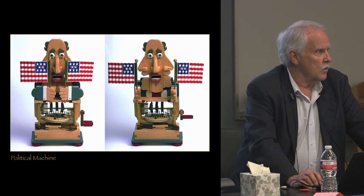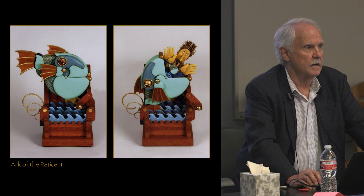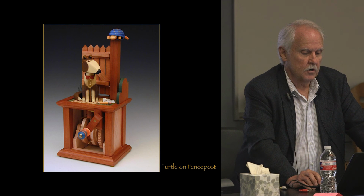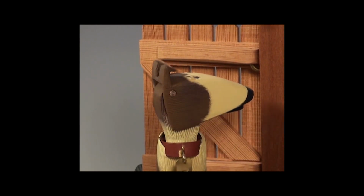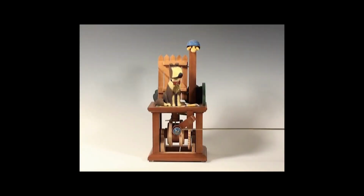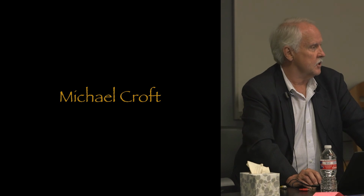John Morgan is an American. He teaches at Auburn University, and his pieces are beautifully, beautifully made and beautifully carved. This is a little piece. It's called A Turtle on the Fence Post. It's based on a Southern saying that if you ever see a turtle on a fence post, you know he didn't get there by himself. And then there's this guy who plays around with it a lot. Doesn't do much, but he's enjoying himself.